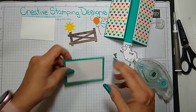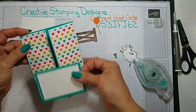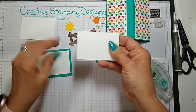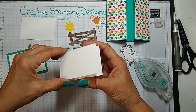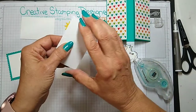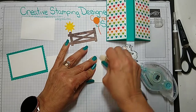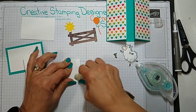Now, this is going to go on here, but we're going to make it a sliding card. So I have 2 more panels of the basic white, same thing, 2 1/16 by 3 1/4, and I scored them in half at 1 5/8. So we're just going to give them a fold. You're not going to see these at all. This is so that the panel will slide up and down.